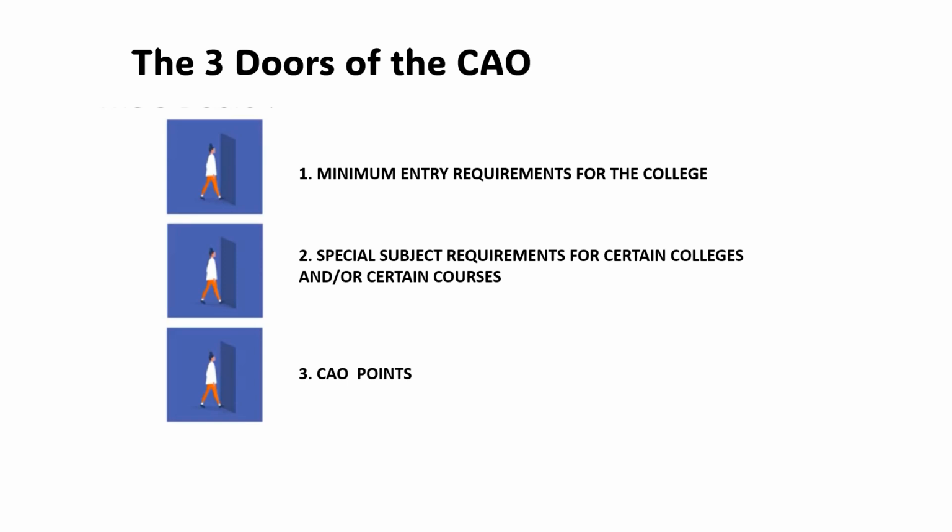The first door of the CAO is the minimum entry requirements. So all colleges have minimum entry requirements that they expect a student to receive in their Leaving Cert to gain entry. Usually for a level 8 degree, the minimum entry requirement is at least 2 H5s and 4 O6s. So that's for a level 8, and for a level 6 and a level 7 course, colleges usually require 5 ordinary level subjects.